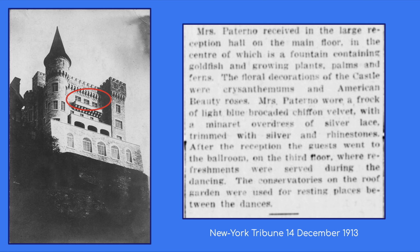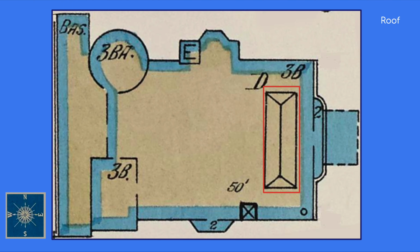A 1913 newspaper article wrote about Mrs. Paterno hosting a party. Mentioned is the center fountain with goldfish on the first floor. After the reception there, her guests went up to the third floor ballroom where there was dancing and refreshments. It goes on to report that the conservatories on the roof garden were used for resting places between the dances. This is where we finally have an explanation for this rectangular structure on the roof. This was a glass structure on top of the castle used for parties.